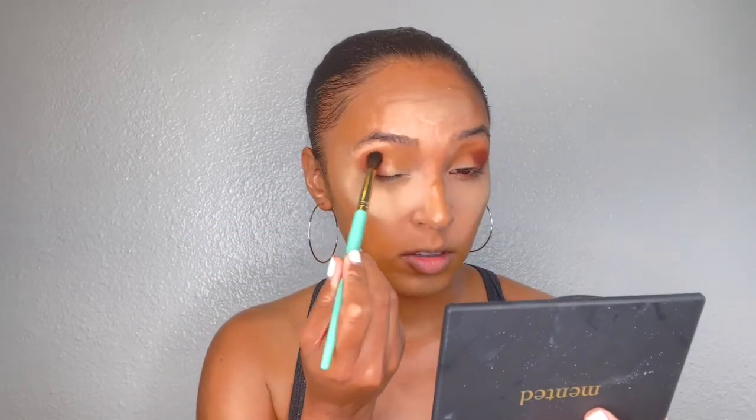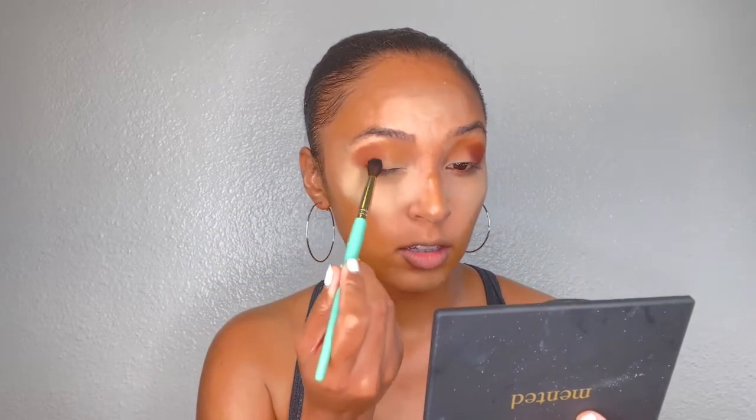Now I'll use a fluffier brush. Not super fluffy, but fluffier. And I'm just gonna lightly go over that. I'm actually gonna, let me see.